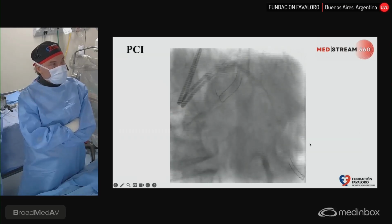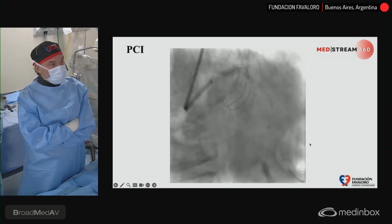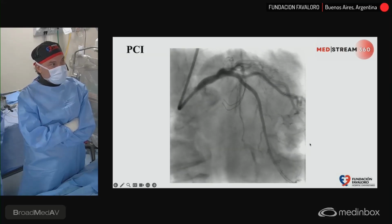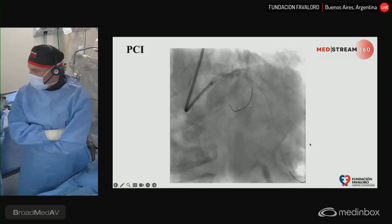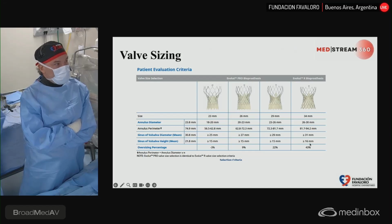Next. And this is, I think, the final angio for the PCI that we did almost 6 weeks ago, Carlos, no? Yes. Okay, 6 weeks ago. Next. So for today, we have to use the Evolut.